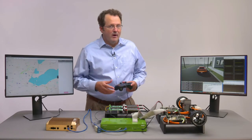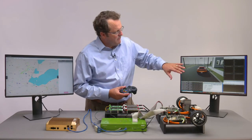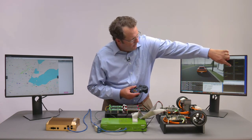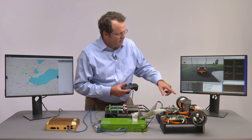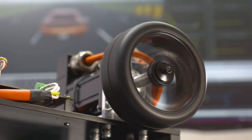Now let's see the demo in operation. As you can see here on the demo track, we've got the Simulink model with the vehicle animated and then the vehicle metrics off on the right side here. As we drive the vehicle, you'll notice that the electric motors are now spinning and they correlate with the vehicle speed.